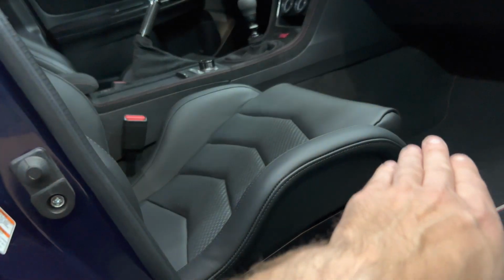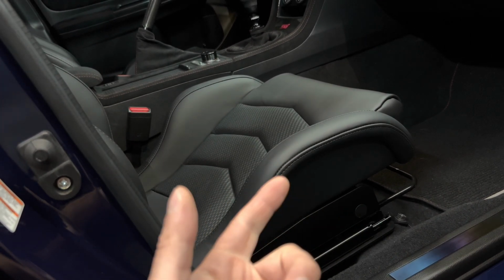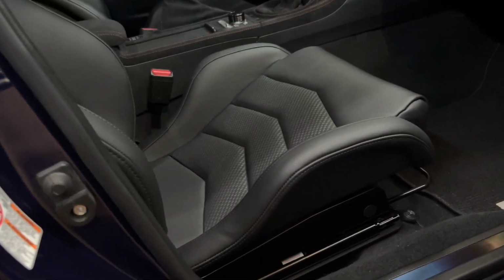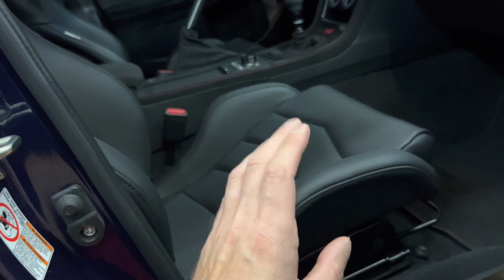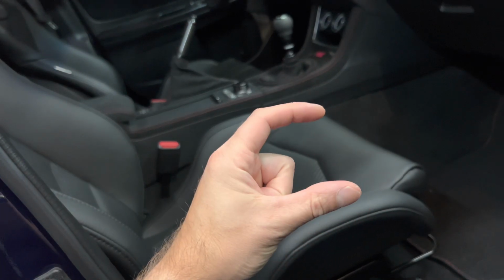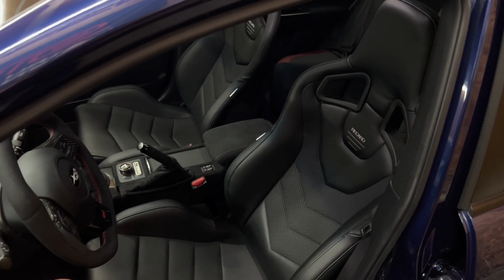So as you can see on the bolster, it comes up high on your thighs, and then it dips down here. And the reason why it comes down here is, one, to be able to get in and out very easily, and two, so the stock lap belt actually goes across your lap. On racing seats and fixed back seats, the bolster is much higher and it goes all the way back to the seat. And it's not really recommended to use lap belts because it goes over the seat and not actually over your lap. So there's a big gap between the seat belt and you.